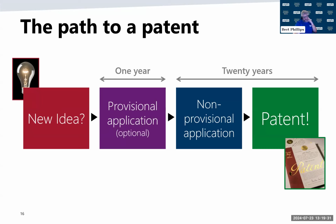It can be any kind of disclosure you want, but you do have to have enough in there to get the filing date, to enable the non-provisional, but that's beyond the scope of this presentation. All I'm trying to say is that the provisional application can be pretty much anything. It could be a research paper. It could be drawings, you know, hand drawings. There are no regulations or rules provided by the Patent Office for provisional applications.